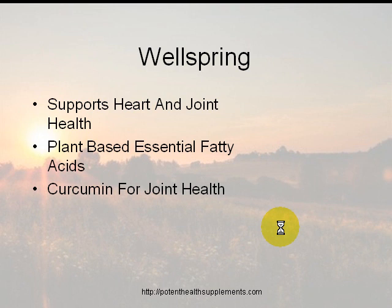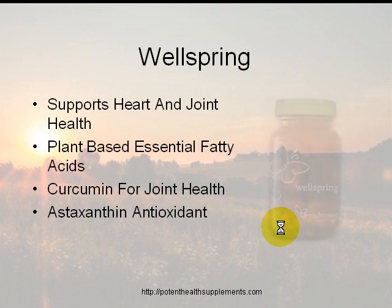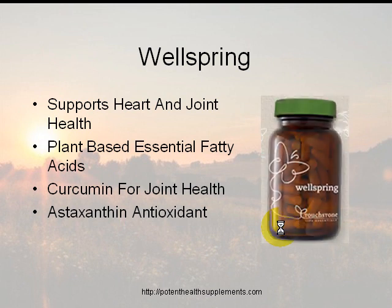We have curcumin. Okay, that's a big deal right now. Then curcumin for joint health. We have astaxanthin as the antioxidant. And read about astaxanthin. Curcumin and astaxanthin are both in the news a lot just because of the healthful qualities they have. Okay, that's a picture right there of what the product is.